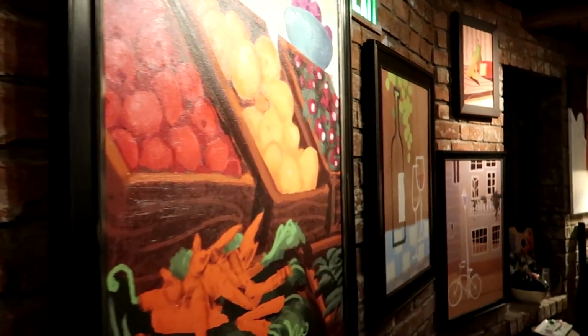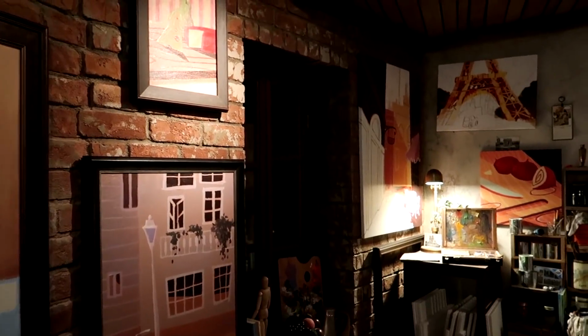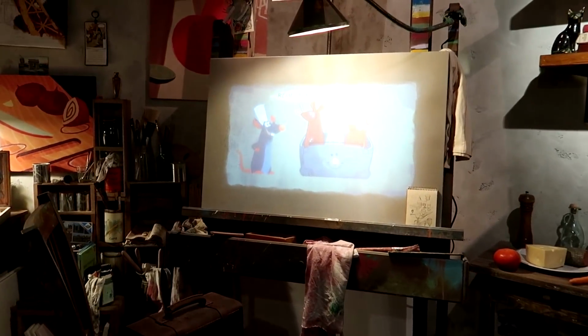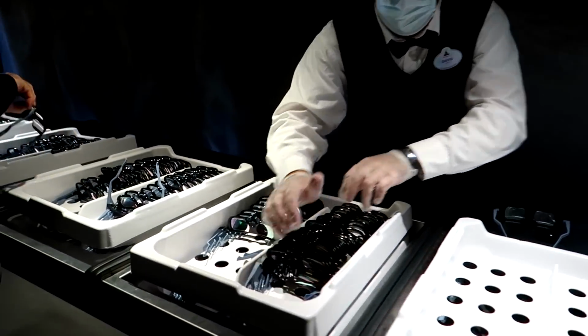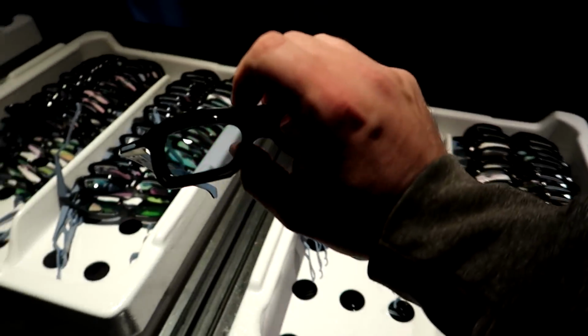Okay, heading in here, some sort of art studio. Someone's been making paintings. This easel explains to you how to ride the ride. So it looks like this ride requires 3D glasses. Alright guys, make sure to put on your own 3D glasses at home.